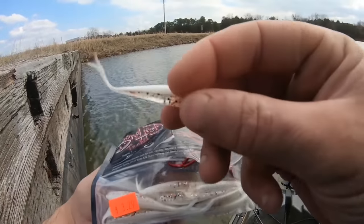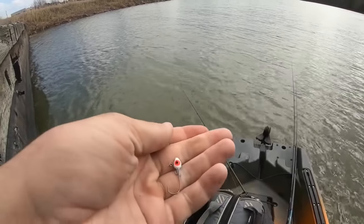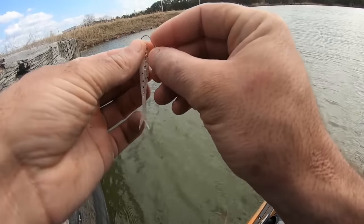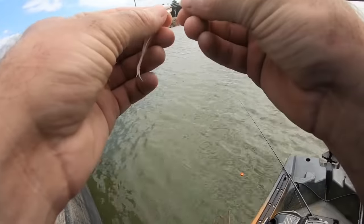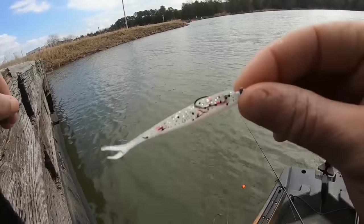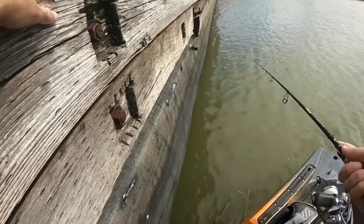All right, so I'm gonna try this little bonehead minnow plastic suspended underneath a bobber. I still got my double jig rig handy, but we're just gonna see if we can suspend this guy right next to this edge and get some fish to come out, just to let me know if there's even any more fish left there. That looks good, looks tantalizing enough to me. I'd eat it.